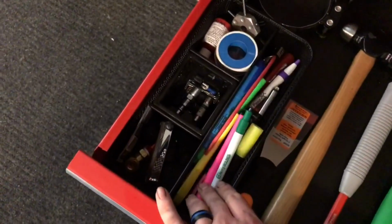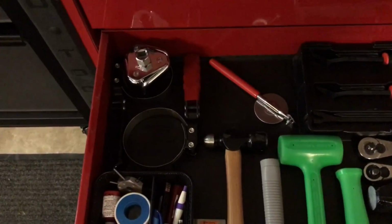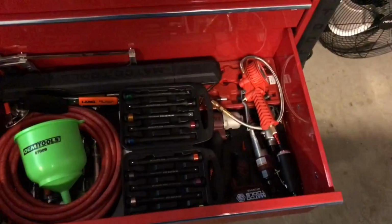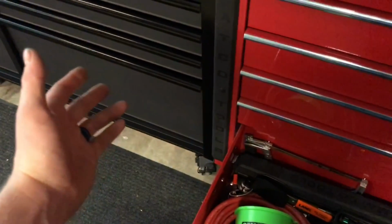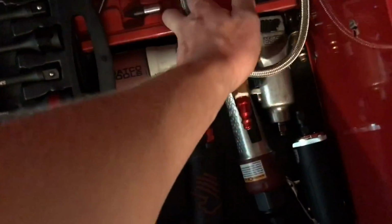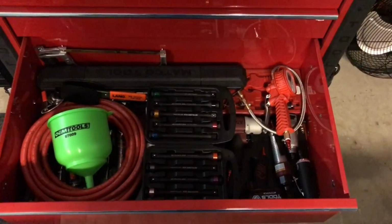This is kind of like my miscellaneous bin with some wire and heat shrink and solder and pens and markers and all that good stuff. Oil filter wrenches, a mirror, and a scraper. Then in the bottom drawer, I'm debating on whether I'm going to sell my air tools or get a compressor here for the house, because I already have all my electric stuff that works great, but I have all this pneumatic air tools without a compressor here at home. So let me know what you guys think. Should I sell my pneumatic stuff, or should I just put in the money for an air compressor and be able to use these here at home?